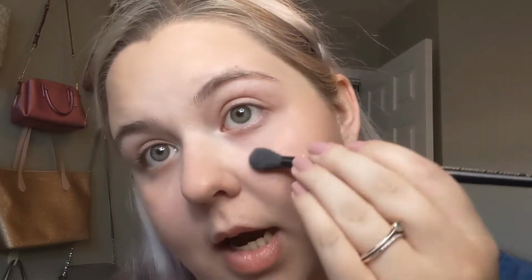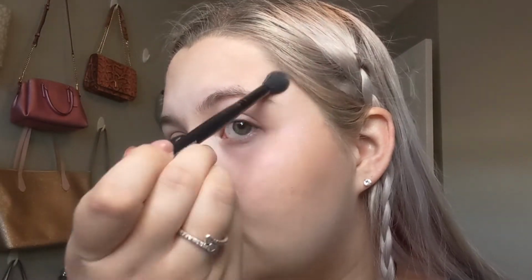You can see the purple tint a little bit, and it's a very powerful highlighter because it is a loose pigment. So this is really good if you want a more blinding highlight. If you want something subtle, I would use something in the Cover FX palette that I used for blush that has some really nice brighteners and highlighters that are pretty subtle. Okay, I'm gonna add a little bit to my nose here. And then I'm gonna add a little bit to the Cupid's bow. See?